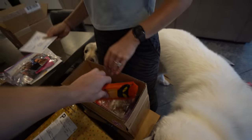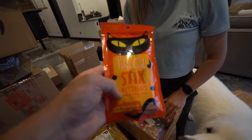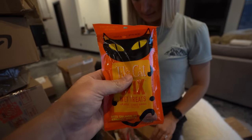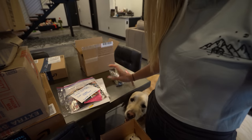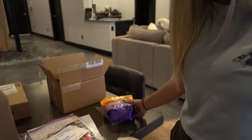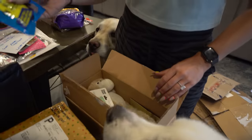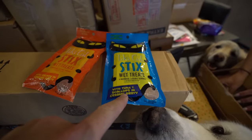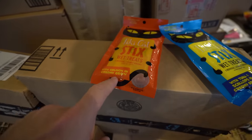Okay, this is from Andrea. Tiki Cat Sticks wet treats. She has some wet treats she really likes, so I think she'll like these too. Yes. We also have some bones, some grain-free crunch. Ooh, that sounds yummy. Some more wet treats. She's gonna be so happy about that. Wow, are these different flavors? Yeah. Tuna and scallops and gravy and salmon and creamy gravy.